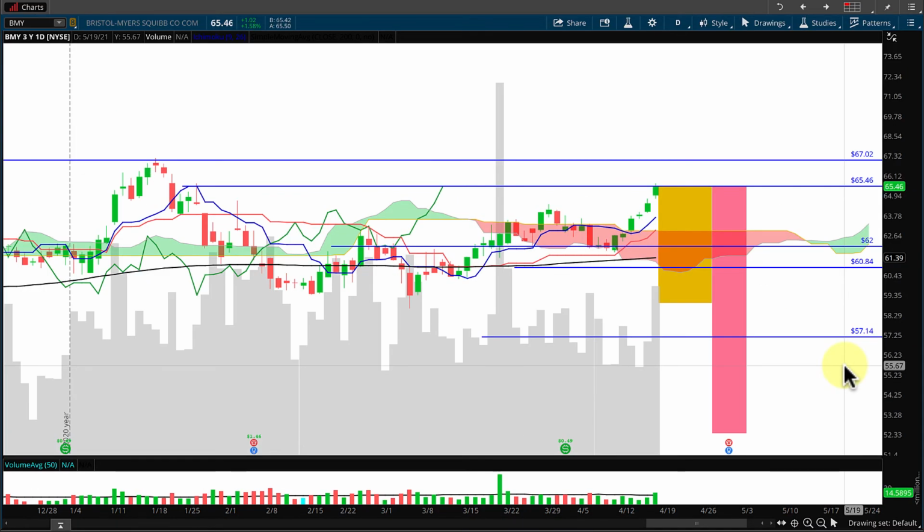Now we are back on Bristol-Myers Squibb on the daily chart, and we're looking at possibilities for stop placement if you were going to get in at this point. If your trading plan called for a 10% stop, then the yellow box would be where the stop would be, at the bottom part at $58.90. So it does show that your stop placement would be below the two support lines as well as the cloud and the Tenkan-sen and the Kijun-sen, as well as the 200-period simple moving average.